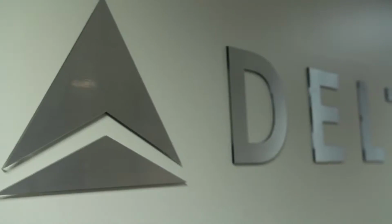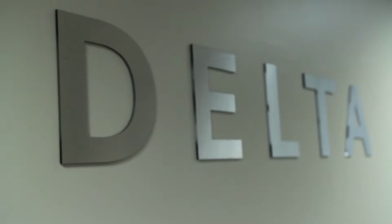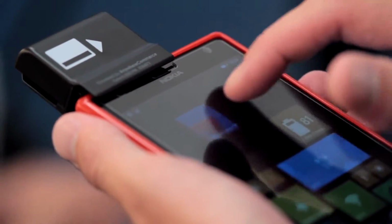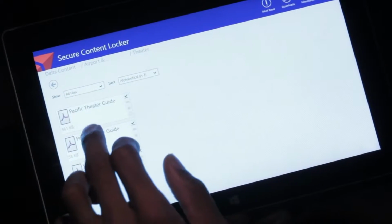Mobility is an important component of the airline. I mean, if you think about it, our crew members are the most mobile people in the world. They're more mobile than the road warriors of sales forces or anything like that. Providing them smart devices and mobile devices was really a way for us to keep in contact with them and to provide them with tools that we couldn't in the past. So these devices have really opened up opportunities that we just didn't have before.